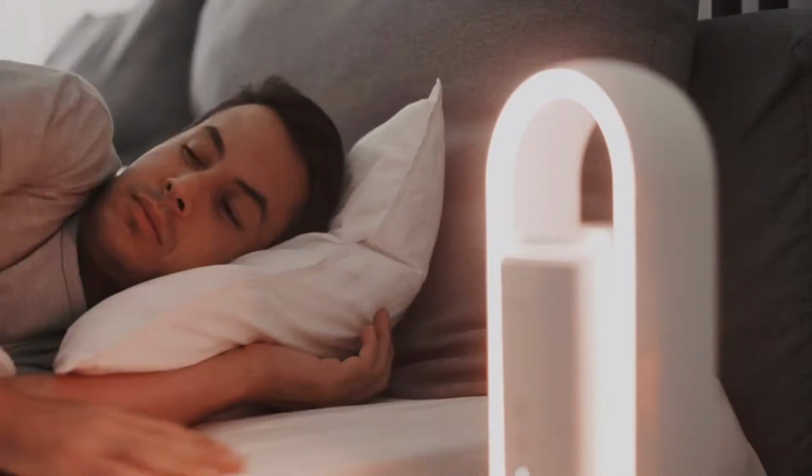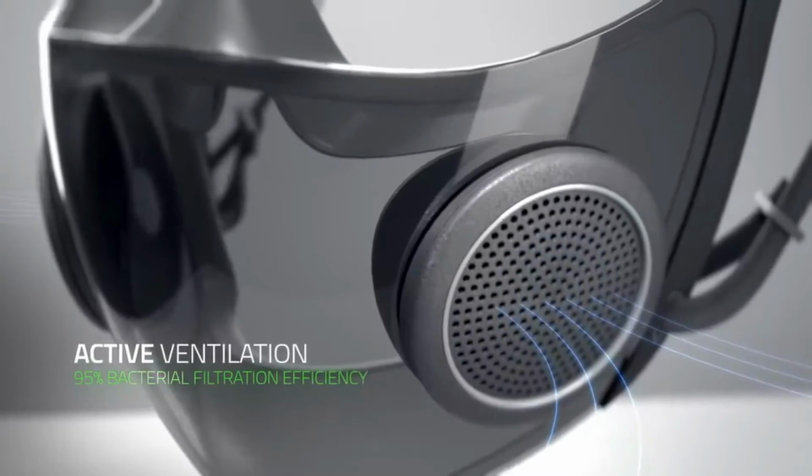Hey guys, today we will see a robotic vacuum, some smart gadgets for your home, and the new amazing smart face mask. Are you ready?